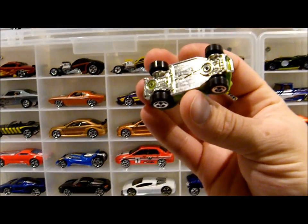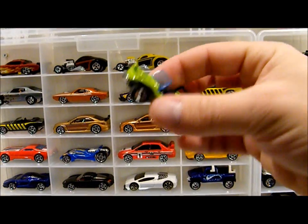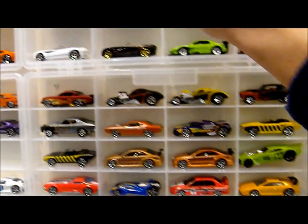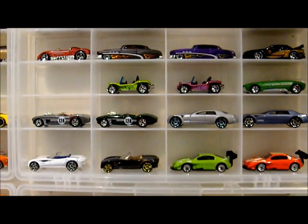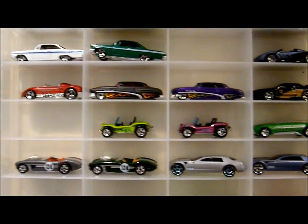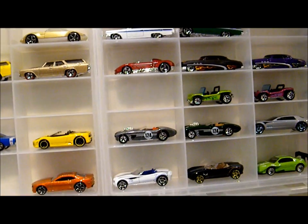little Mayor's Mannix, whatever the hell it's called. I think that's probably the only vehicle from 2008 that actually is die-cast all the way around. But really, it's not a lot of die-cast metal in that car.